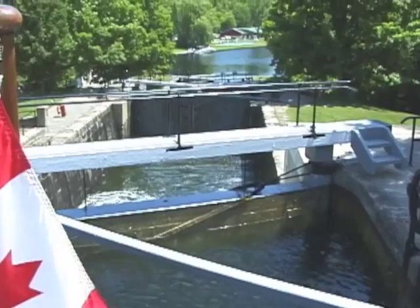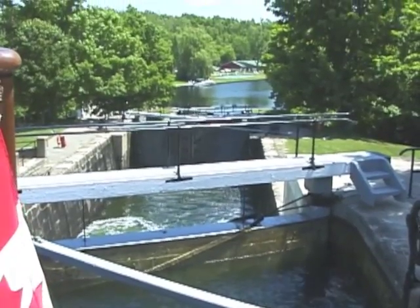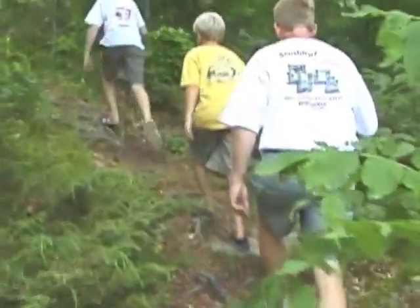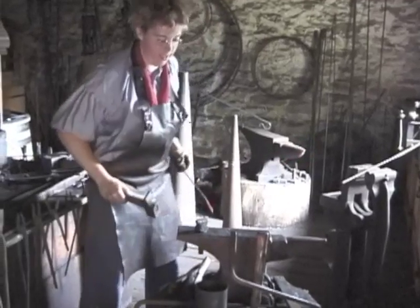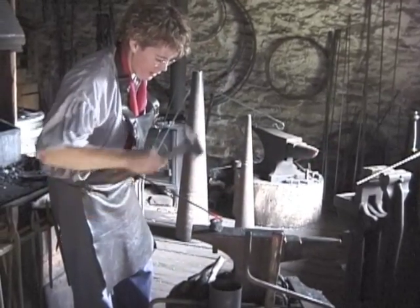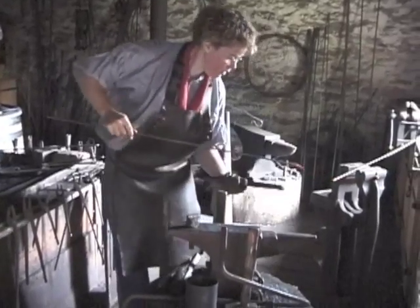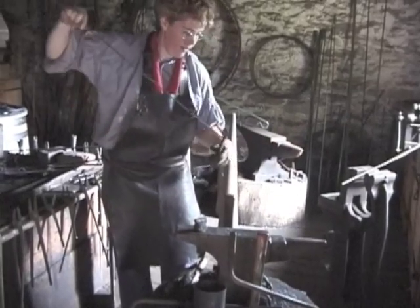The Jones Falls locks are in a beautiful setting. After going through the flight, we checked out their hiking trails and blacksmith shop. She gave us several freshly made nails. This thing is called a nail header. Let's see what it's like.